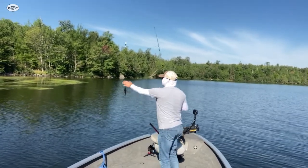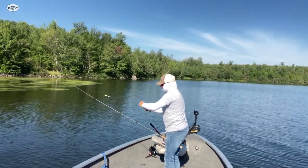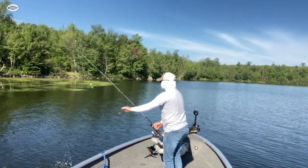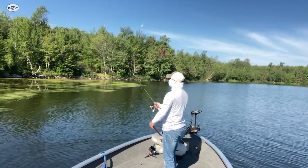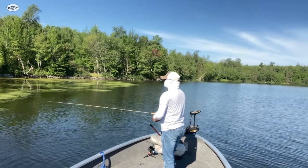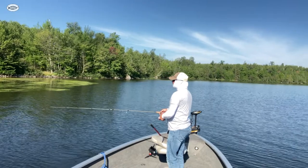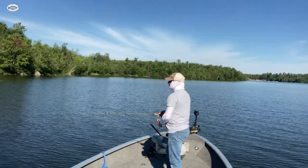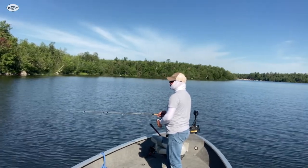There we go. There's a nice 7.5 inch bluegill, finally. On the tinsel weed edge here. Finally getting some bites. They're really light bites though. I was kind of hoping maybe some crappies hanging out in here. But I'll settle for some good bluegills, especially on Lake Vermilion.